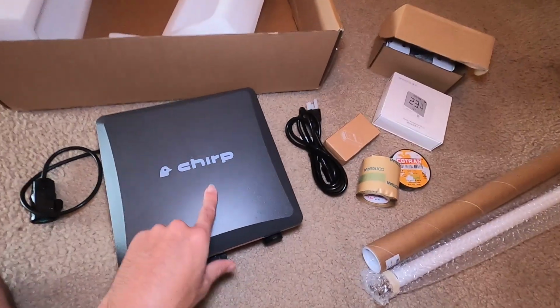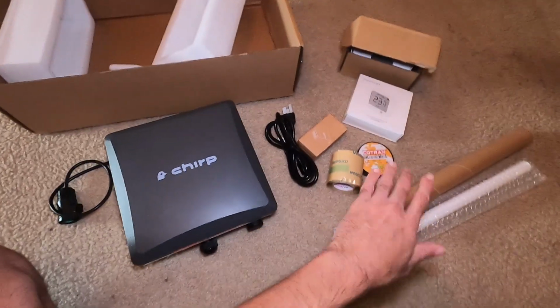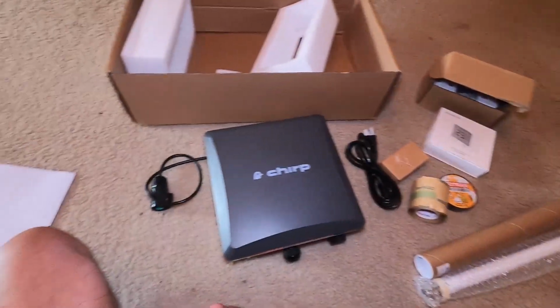So we'll talk more about Chirp token in the future, and we'll give you updates as we move forward with the installation and setup of this guy.